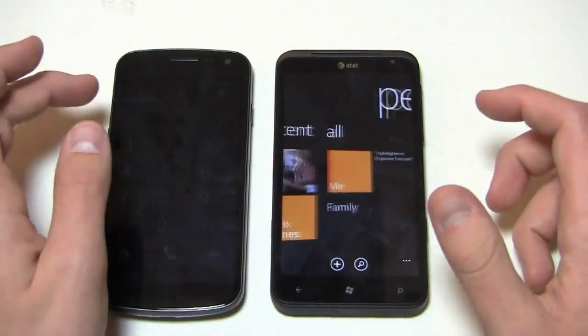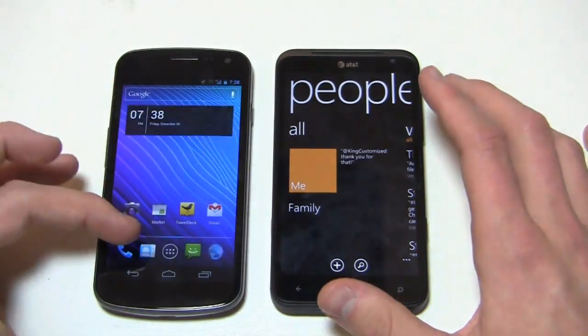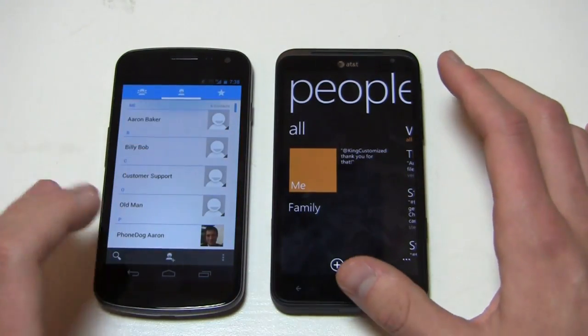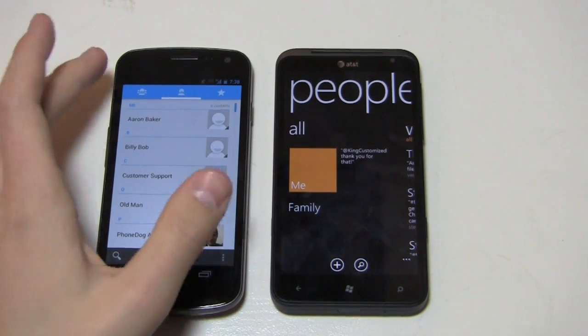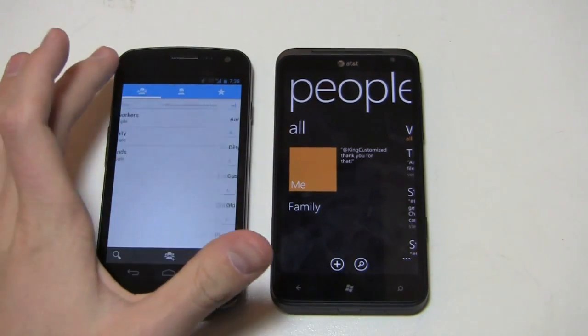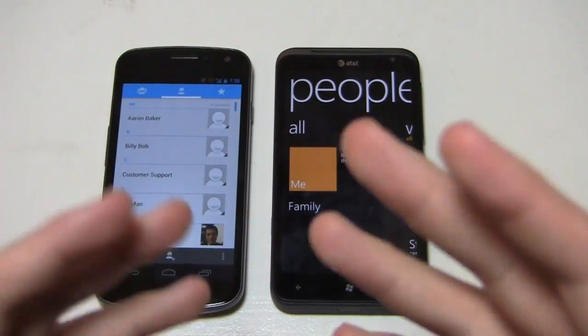Now into contacts, and I like the way they've organized contacts in Windows Phone, and then you can see over here, we'll go into People, we'll jump over, and you can see some changes, particularly if you're coming from an older version of Android. You're coming from 2.2 or 2.3 and you're migrating up. Some big changes here, and you see your favorite contacts, you can see as well your Google contacts in the way that they're organized by coworkers, family, friends, any other groups like that.